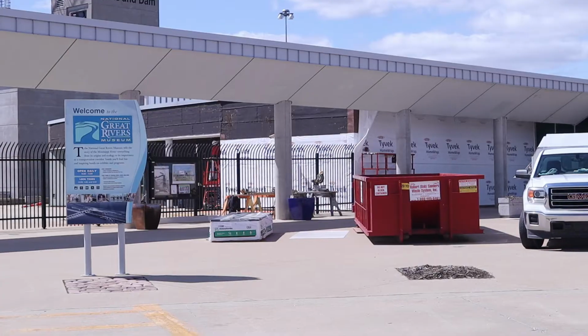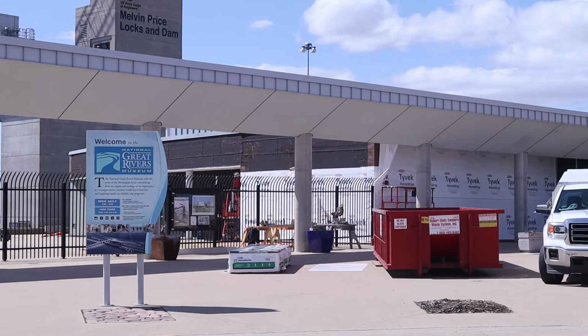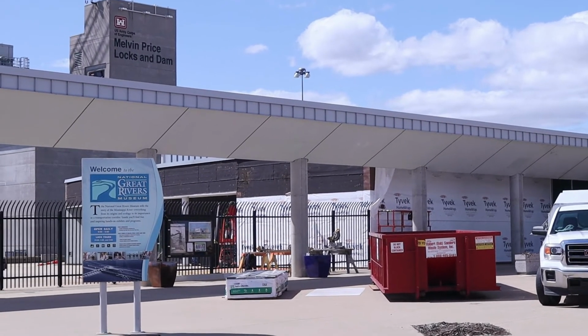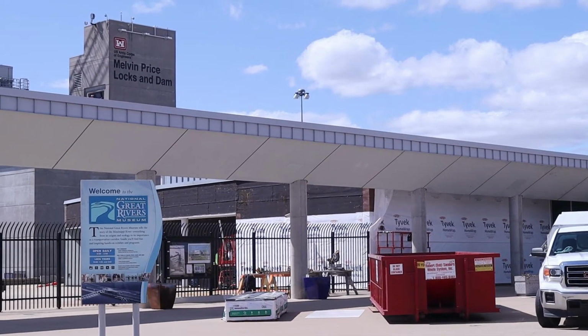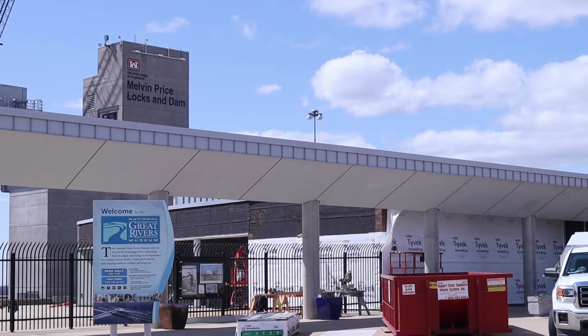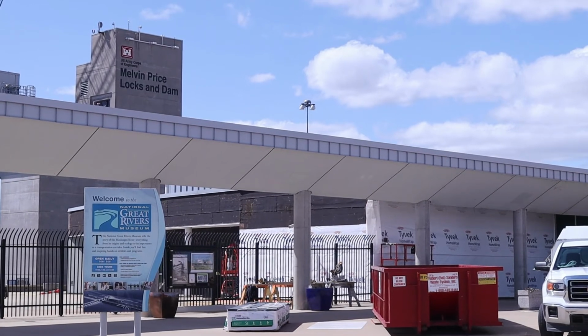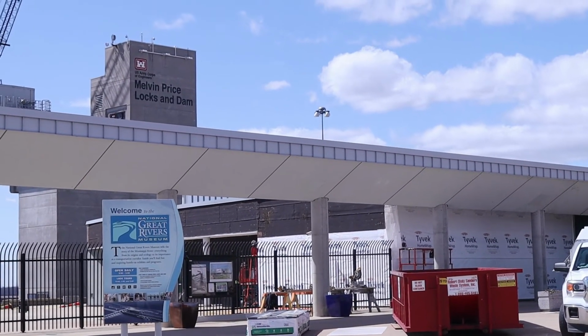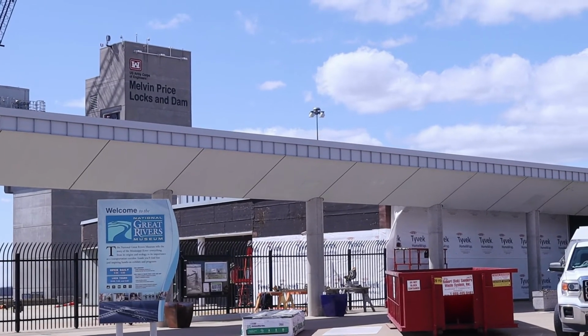For today's adventure, we've come to the National Great Rivers Museum in Alton, Illinois. Looks like at the moment of this recording, which is late March 2021, they're doing some basic construction on the outside of the building here.